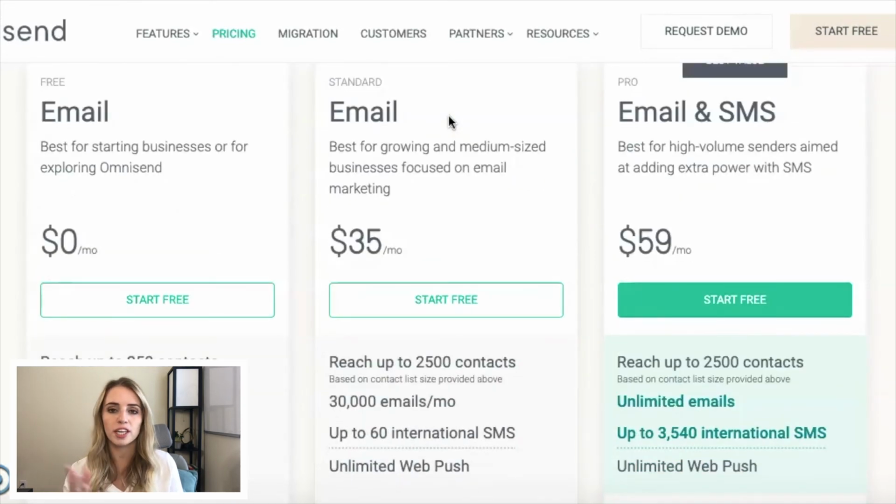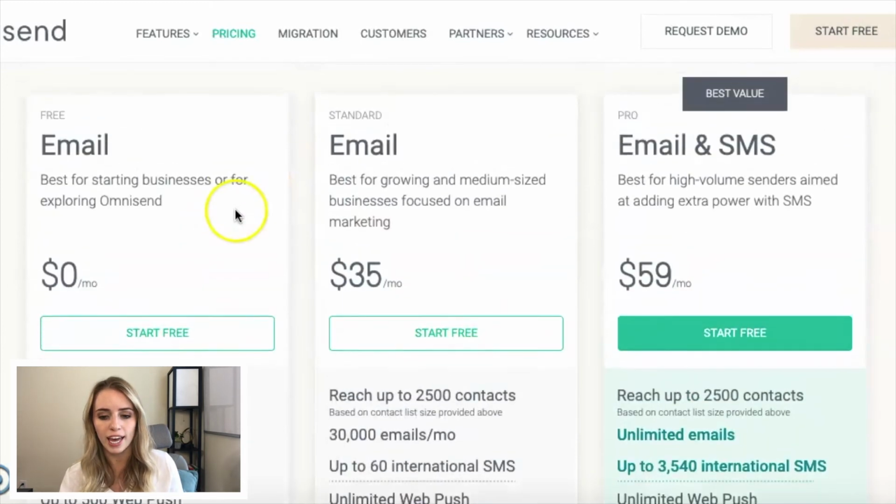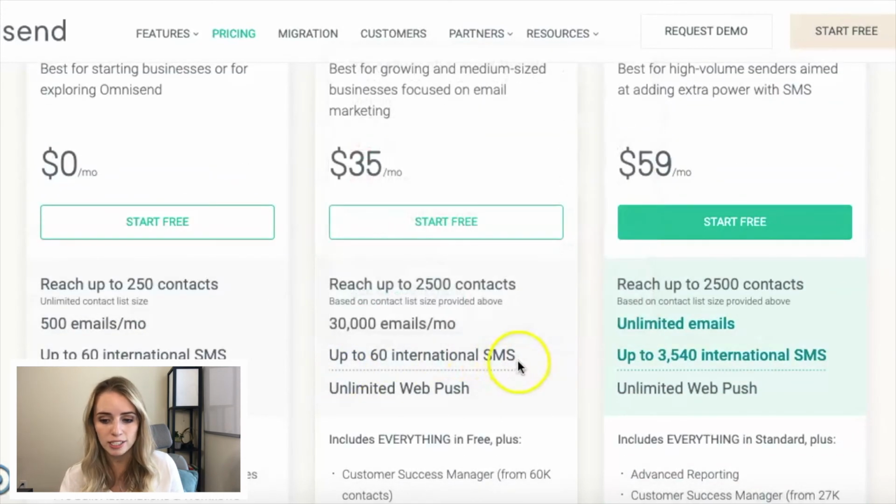I do want to note that you can send text messages out on every single plan. So here, obviously on the free plan and their standard plan, you can only send up to 60 international SMSs.